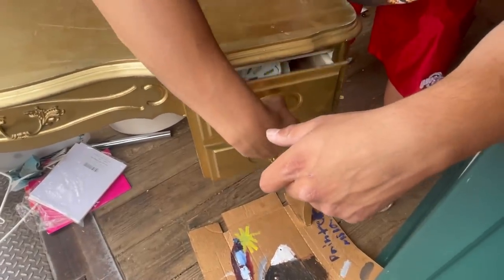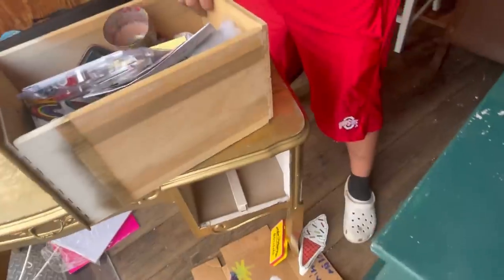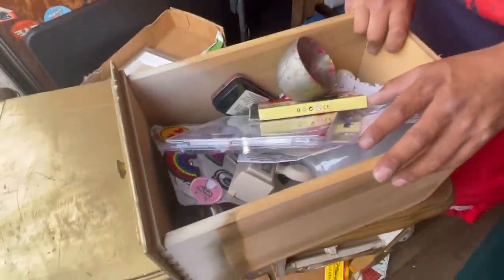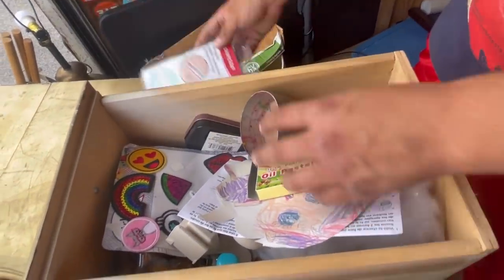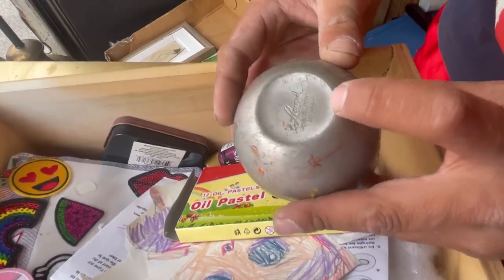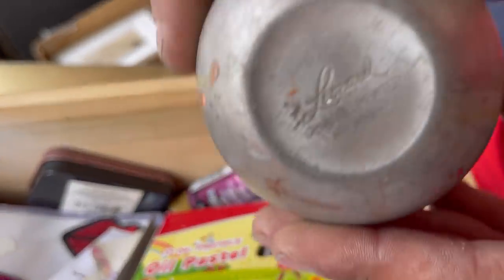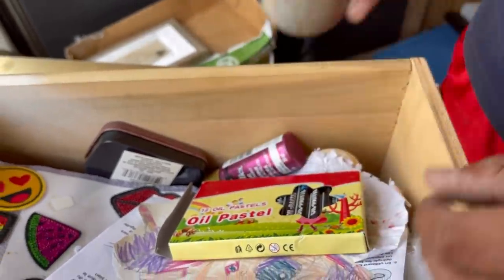All right, guys, here goes the second drawer. I'm sorry, let me lift it up. We're going to put that in there. Okay, it's perfect. All right, here we go. Instant fix. Let's see, what is this? This is made in, a bowl of genuine pewter. Look at that, guys, genuine pewter. It's like a bowl or something.